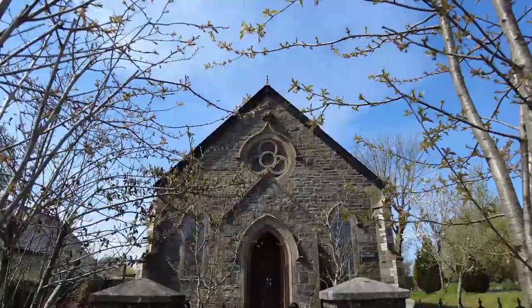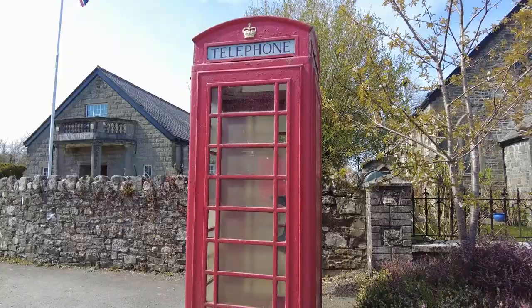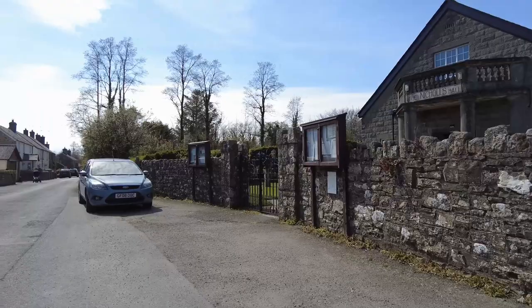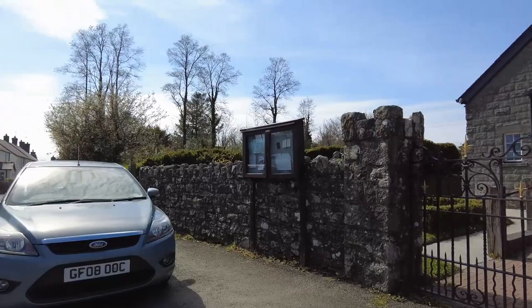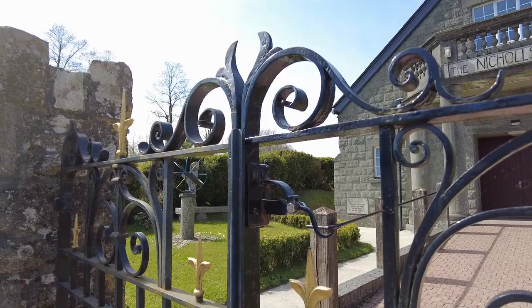And here we have a relic of our early telecom days. A telephone box. And it looks like it's still working. Most of them now are antiques. And here on the right, we've got a place called St. Nicholas's Hall. Again, rather grand frontage to it. And what looks like a sundial in the garden on the left.